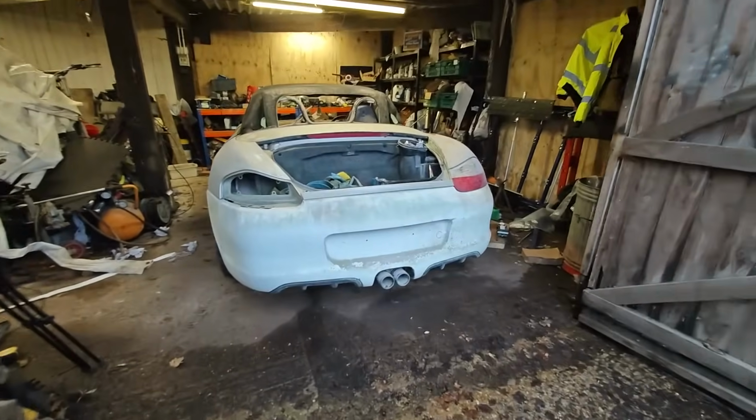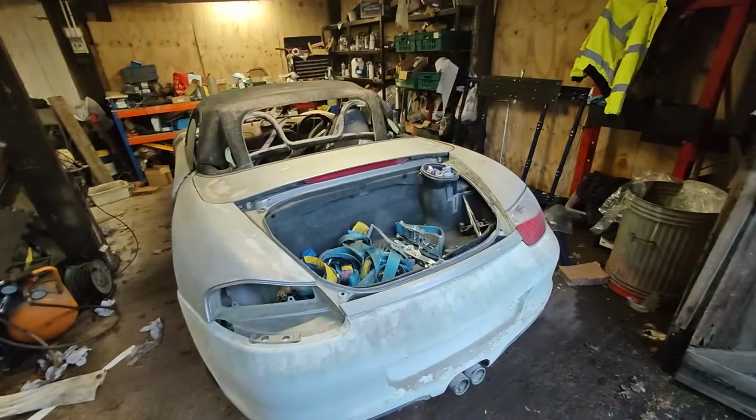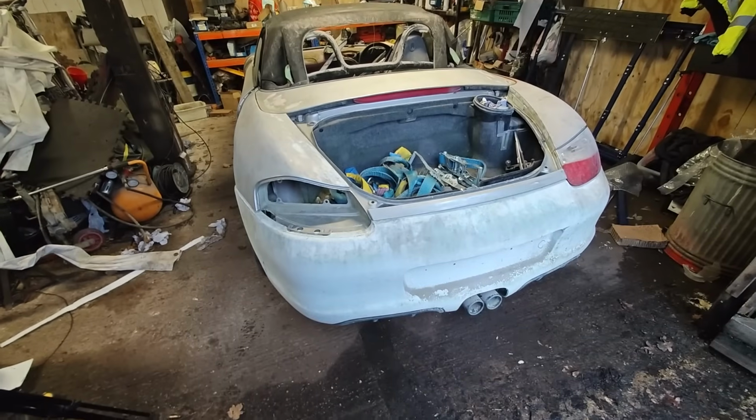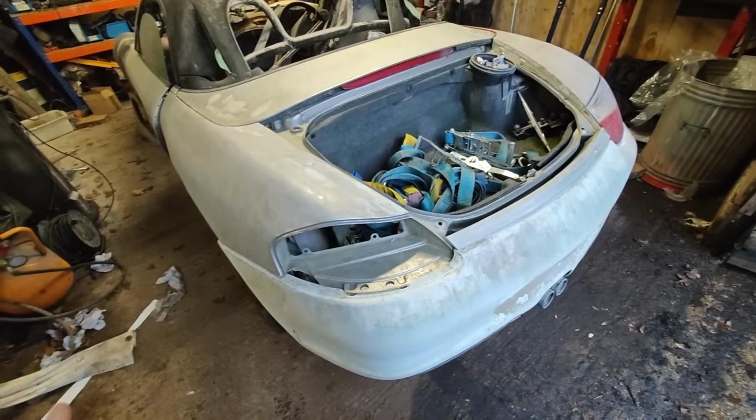Alright, managed to get this thing in the workshop. It fits in here pretty well. The workshop needs a massive clean. Fits in here a lot better than the Jag did. So this is not good, this car. It's pretty rough.